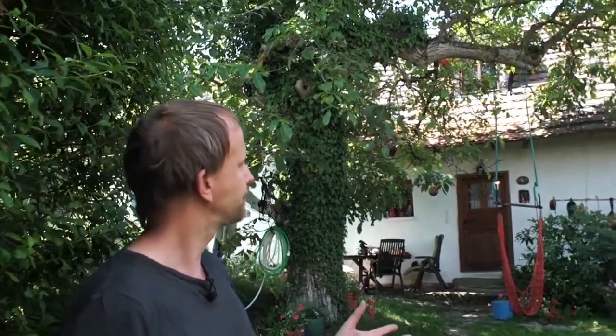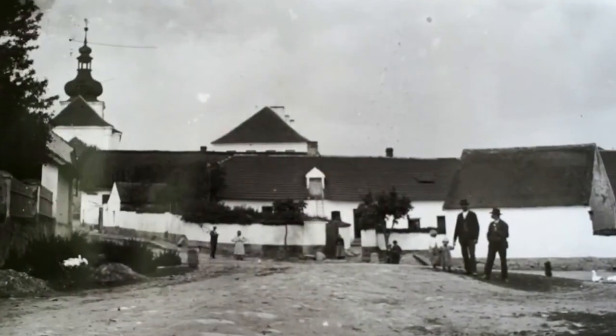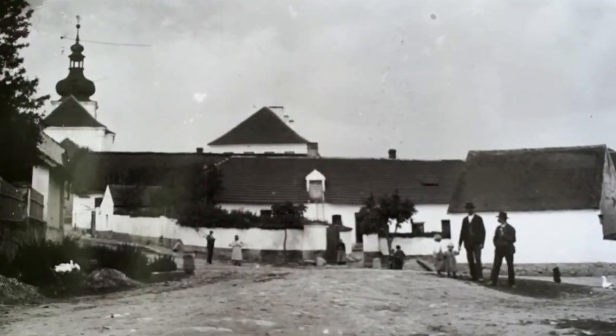And in particular, the right-hand side, which was previously a storage area. Now you can see those two modern roof windows, which obviously weren't there before. Probably there was just a vent in the roof, which you can see from some old photographs. We're going to go inside and look at the storage area and also some of the other living spaces, and we're going to look at how they use the architecture to control thermal space, both for storage of food and also for the main living areas.